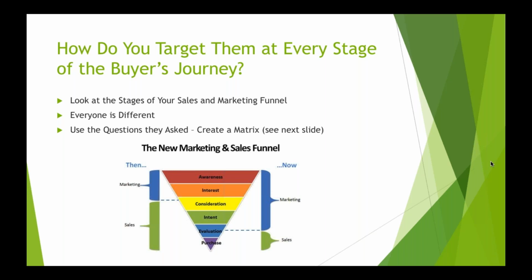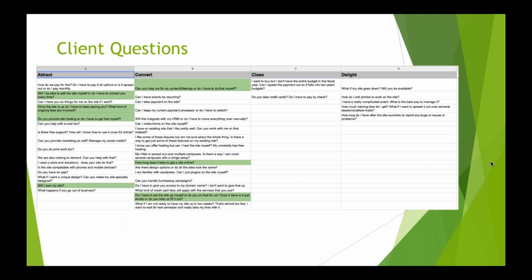And also brand evangelists, right? Yes, we want them to help us make other people aware of what we do or your product, whatever the case may be. Exactly. Yeah, we use a funnel very similar, you'll see later, but I love the then and now, showing how much marketing has to do with the new funnel.